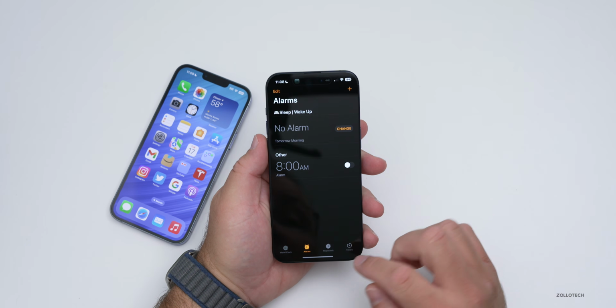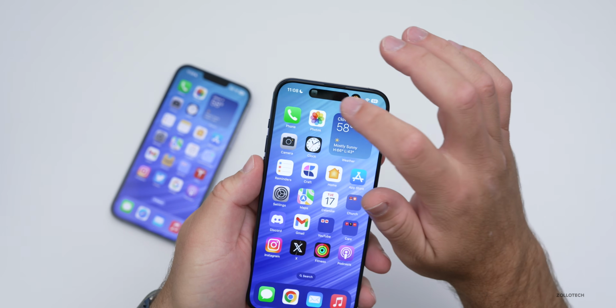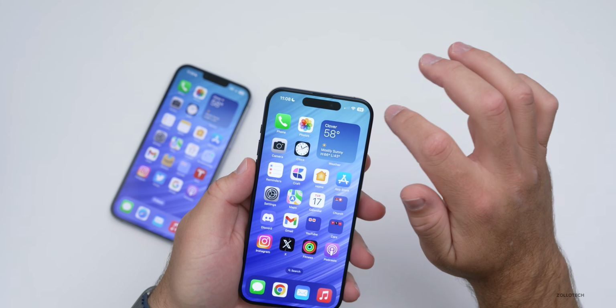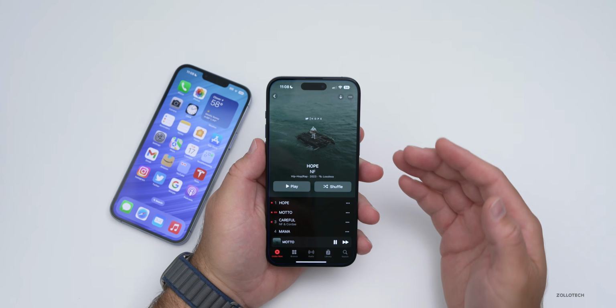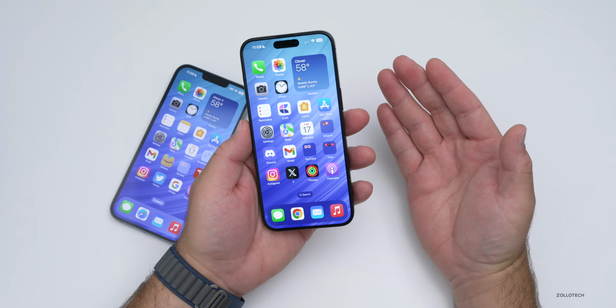If we want to start a timer, we could do that, press start, swipe home, it goes to the dynamic island. So it's really nice to have that. Swipe back and forth to switch. You can go back and forth to the dynamic island and sort of utilize it that way. Go back in, cancel things, whatever you'd like to do. It makes it very convenient and something that is just nice to have there, but not necessarily necessary.